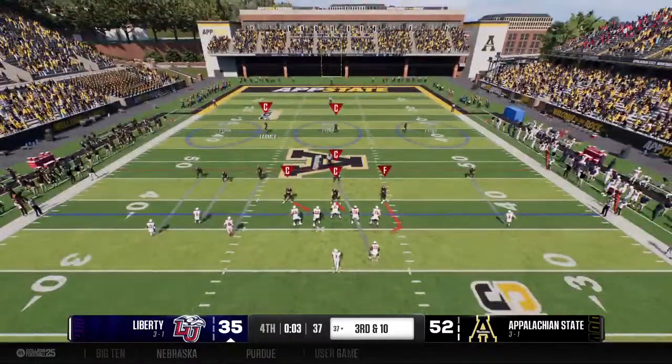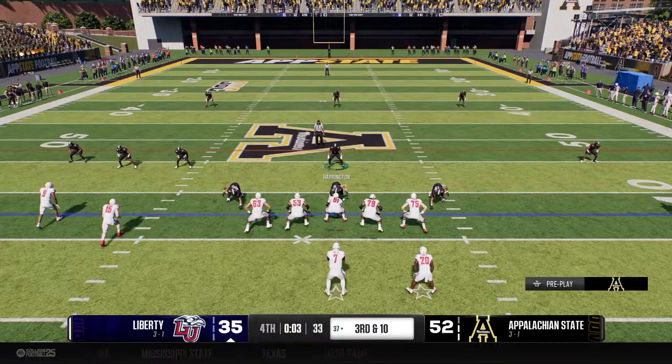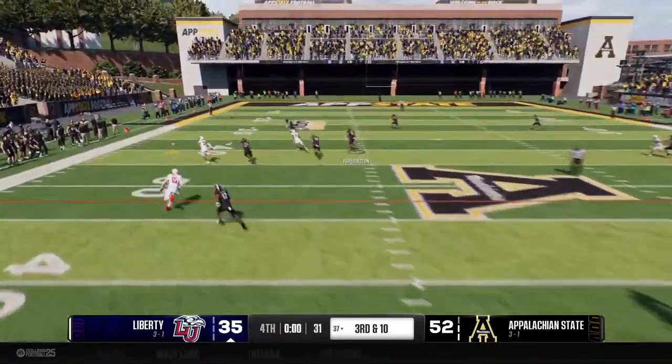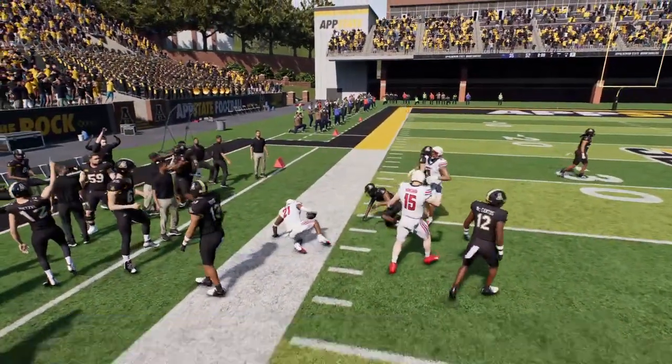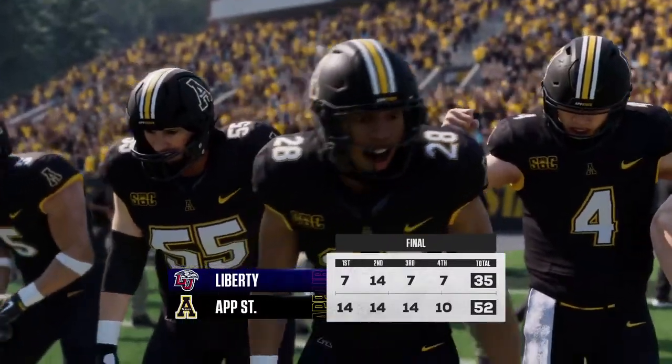And after this play, the cake will be baked. Looking to throw, it's Salter. Unloads to the wideout. Complete to the left. He will step out of bounds, but not before the big pickup and a first down for this offense.